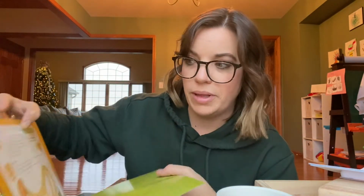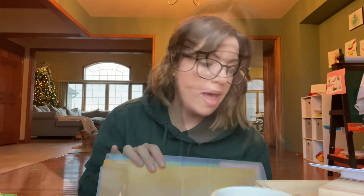And then in the curriculum, whatever lesson you're on, it'll also say play the game too. I mean, it's optional, but of course we will be playing the games. So that is super cute. It also comes with flashcards. So we're gonna do some flashcard work for letter recognition as well, and letter sounds. So this curriculum came with a lot.